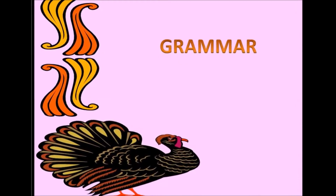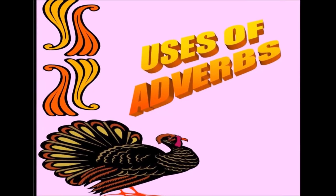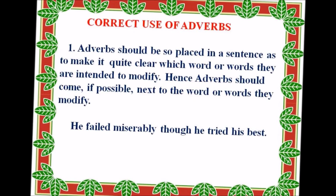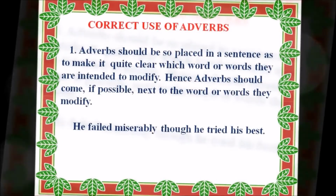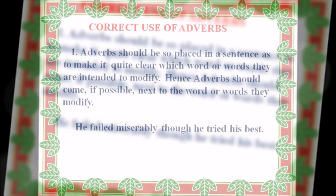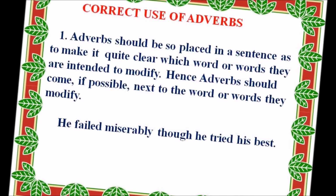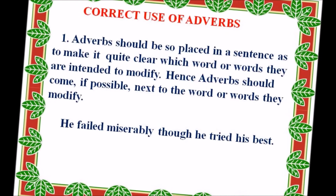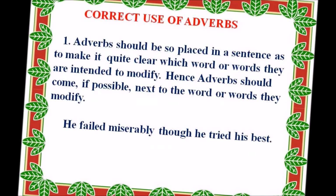Grammar. Uses of adverb. Correct use of adverbs. Adverbs should be so placed in a sentence as to make it quite clear which word or words they are intended to modify. Hence, adverbs should come, if possible, next to the word or words they modify. For example, he failed miserably though he tried his best.